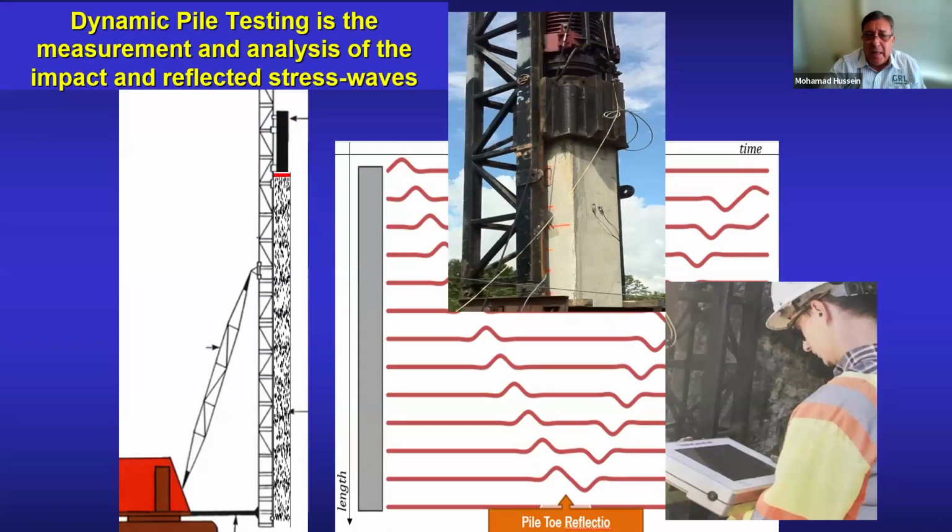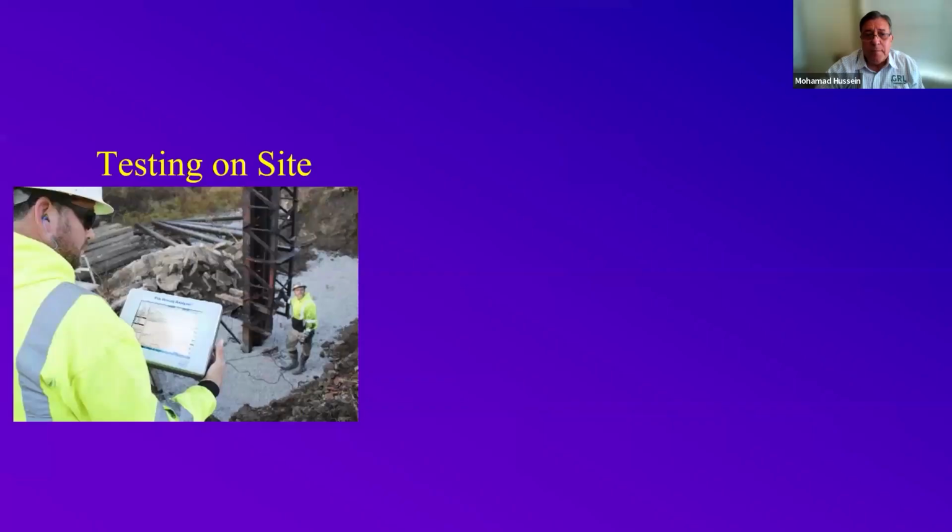So dynamic testing, therefore, is nothing but measurements of the stress waves inside the pile. That is done by using typically two instruments: a strain transducer to measure the force in the pile, and an accelerometer to measure the pile motion, its velocity and displacement. So now under each hammer blow, we're measuring the force in the pile with a strain transducer and the movement of the pile, its velocity, from the accelerometer.